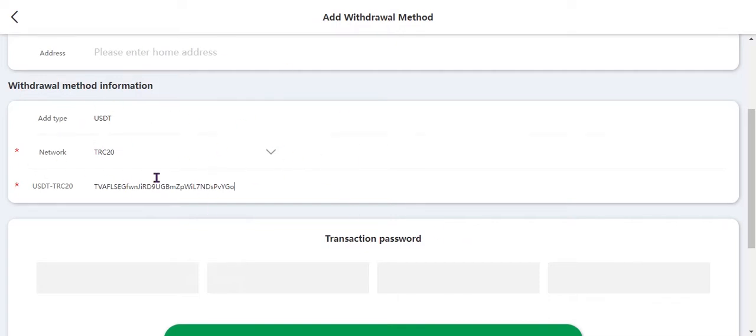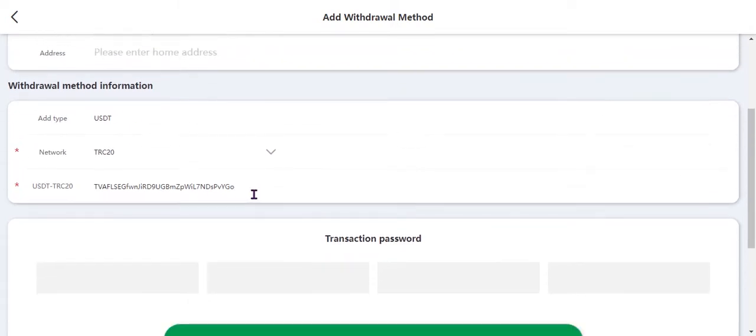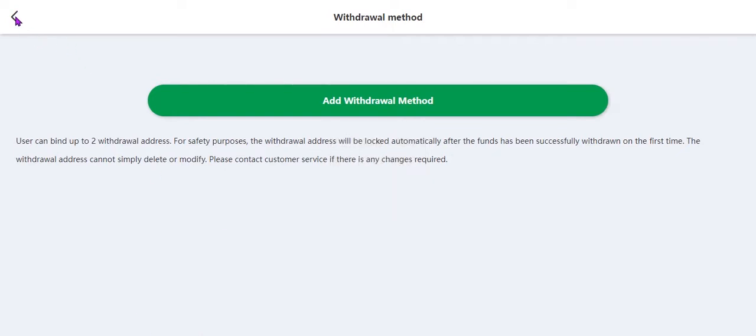So you just have to come and paste it over here where you want your money to go. And then after clicking that, for example, and the type and whatever the amount, you can put your password over here for you to confirm the withdrawal. So it's just easy like that on how to withdraw money from this platform.